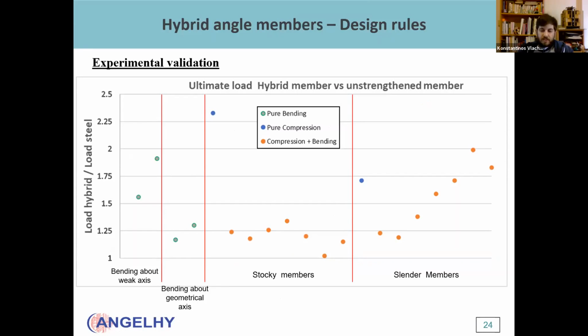The results of the test on hybrid members were compared with the results of previously executed tests on the same angle members without any FRP strengthening. In the diagram, you can see the increase in ultimate strength of the hybrid members. As you notice, the increase is larger when bending is about the weak axis for the bending specimens, and for the compression members, the increase is larger when the members are slender.